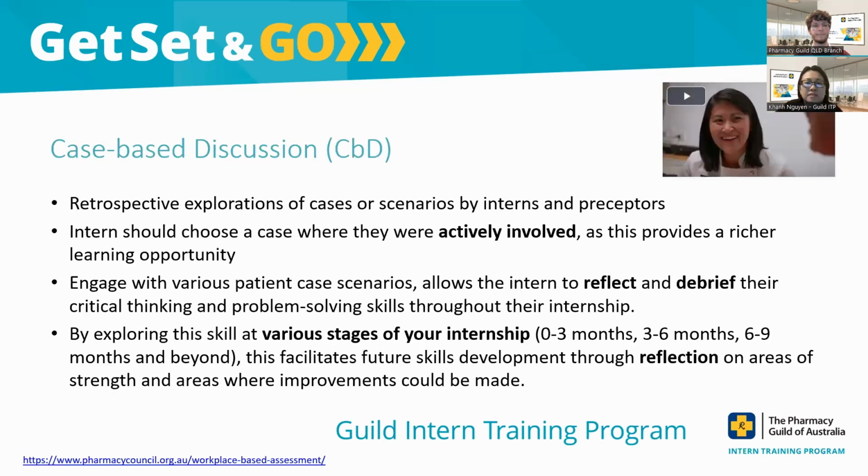So the case-based discussions are basically a retrospective exploration of a scenario by the intern and preceptors. The intern should choose a case where they were actively involved, and then engage with the scenario, reflect, and debrief their thinking and problem-solving skills. With the templates that are provided, you can mark which stage of the internship it is. And you can't really fail this or be not competent. The only time you wouldn't be marked as competent is if you just didn't complete the exercise itself.